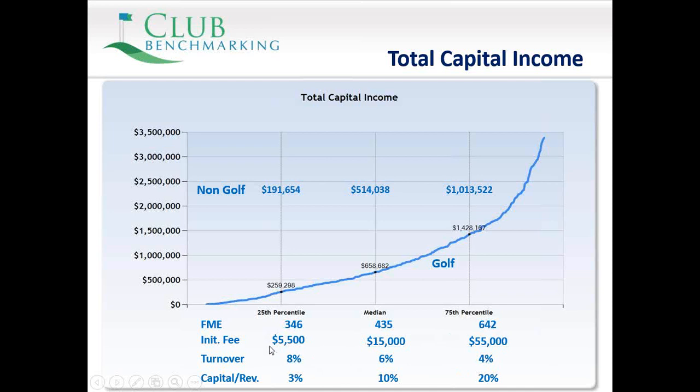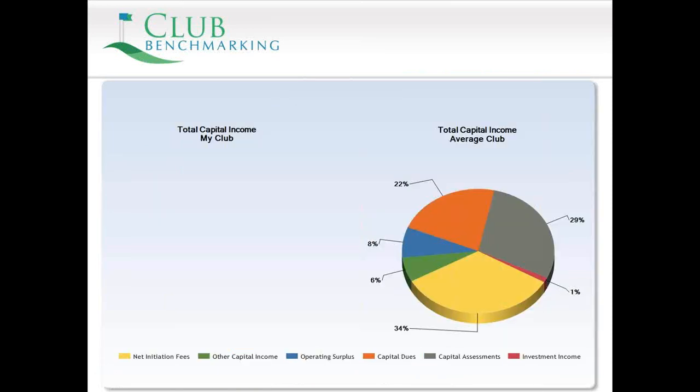I'm not going to look at this lower one, but there is a correlation, again, chicken and egg, hard to say, between capital income and initiation fee and membership turnover. When you have a very low initiation fee, you have very little skin in the game to keep people in. So something to bear in mind when you're looking at that.